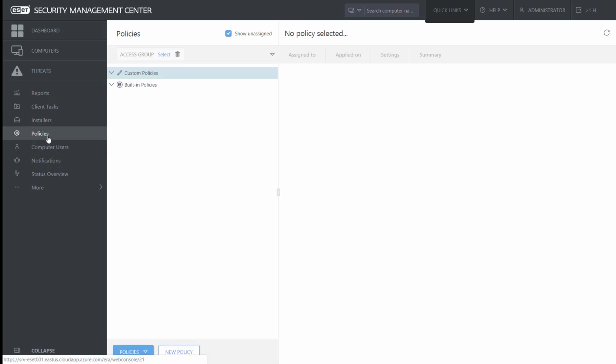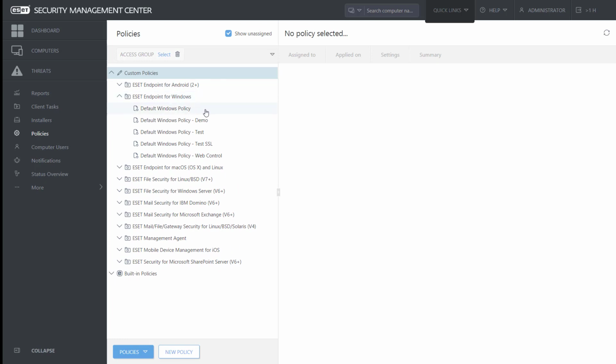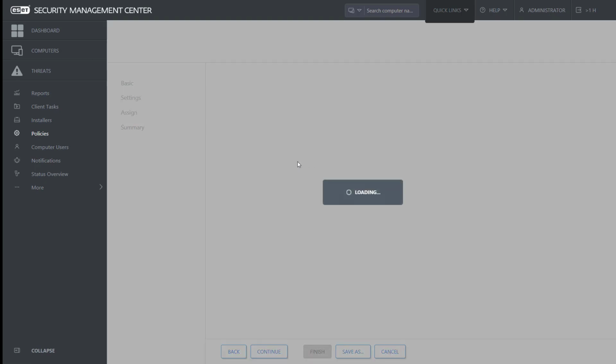Policies is where you will define policies that govern how the endpoint products behave in your environment. You would create a policy appropriate for the device type and the operating system type that you're wanting to protect. For example, I have a Windows policy here I can show you. We can look at that.